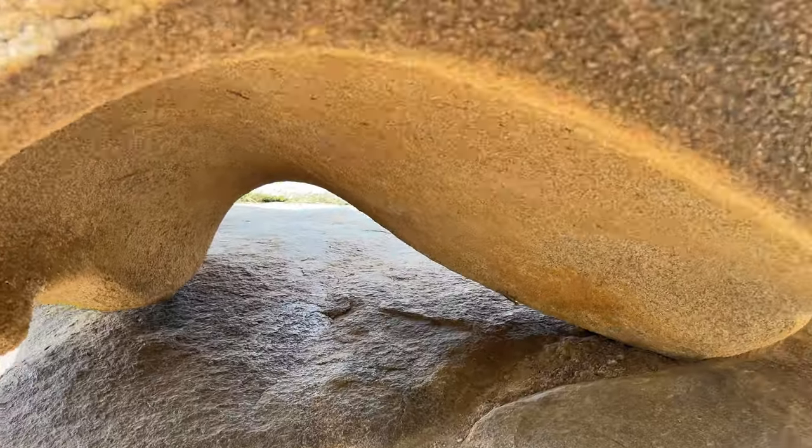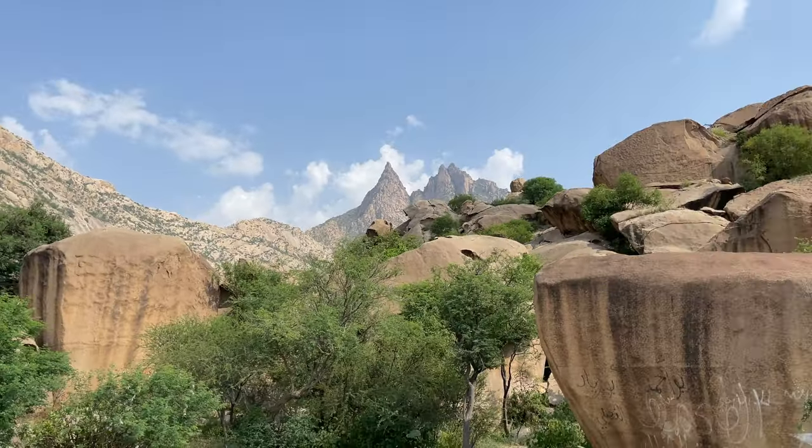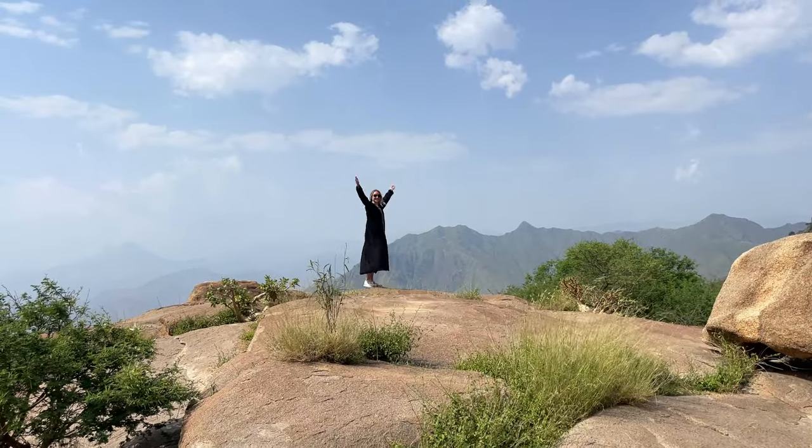This would be the perfect place if you were a mountain climber to come. I'm definitely not trying it. I mean, I've done my fair share of extreme sports and thrill seeking activities, but that is not for me. So relaxing here. I could honestly spend an afternoon sitting up here on these rocks. There's actually a lovely breeze now, so it's starting to feel a bit cooler. The lighting is becoming even more gorgeous.